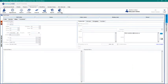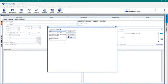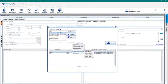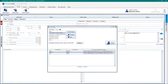I'll jump over to the end of day report, which helps you make sure everything is in line for the clinic for that day, for that week, just to make sure you haven't missed anything from that day. So you have your incomplete mandatory fields. These are all the patients that are missing information. I can easily go in, right click and just view client folder. It will populate that in the background for me. I can make my changes and jump right back to the next patient.